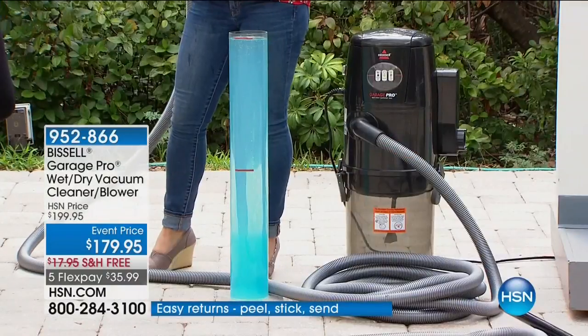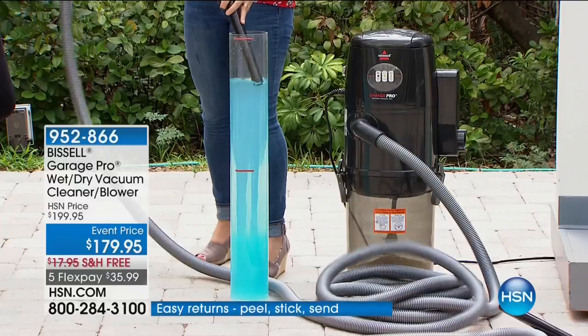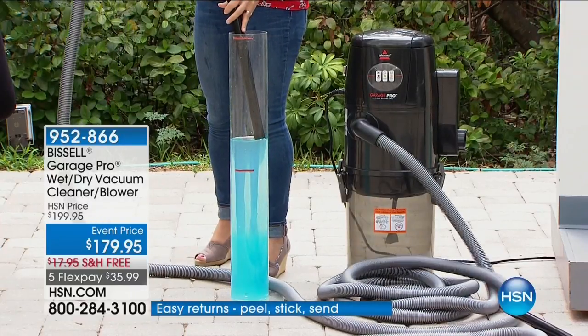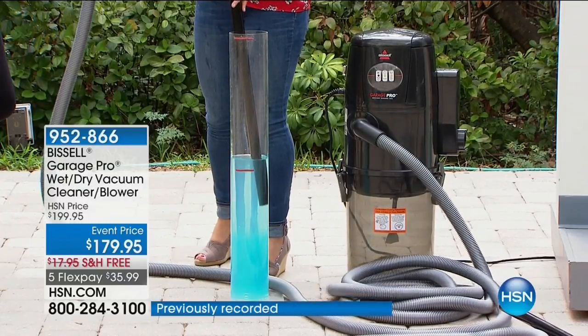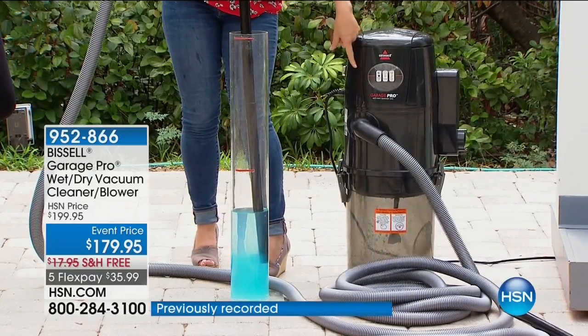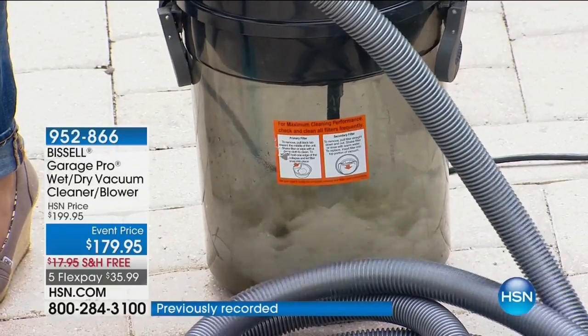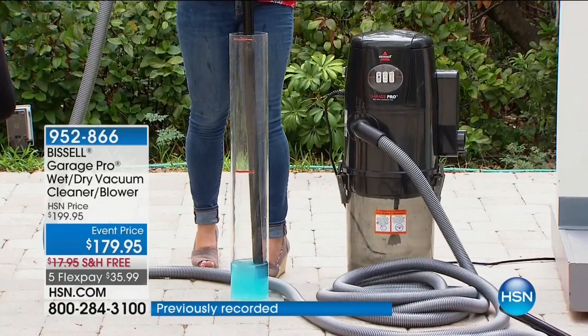We had sawdust, we had nuts and bolts, but watch, you are going to be able to handle even the absolute worst messes. Look at how that suction's pulling down the hose. Whoa. But watch it go through the container. I mean, it's so powerful. It's a Bissell. This has been around since 1876.